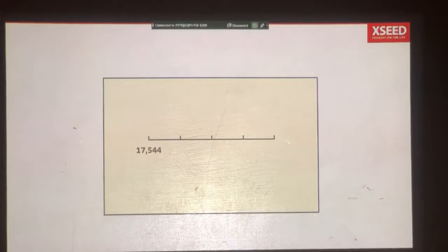Write the number 17,544 below the first point, 27,544 below the second point, 37,544 below the third point, 47,544 below the fourth point, and 57,544 below the fifth point.